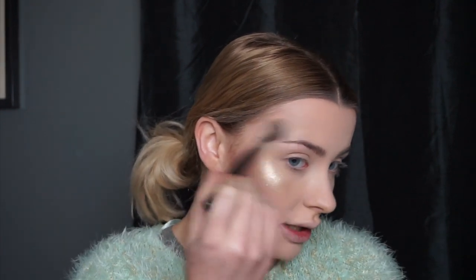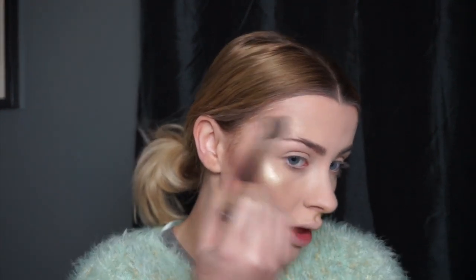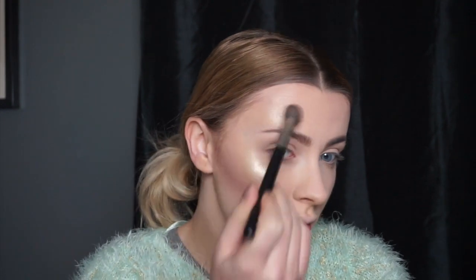Ooh, love it. So a little bit goes a long way. As you can see, my skin looks wet. Gonna blend this across the brow bone, or above the brow bone. Oh my god, guys, this is a highlight goes right here.